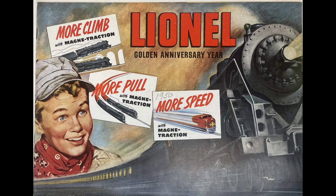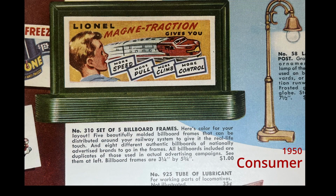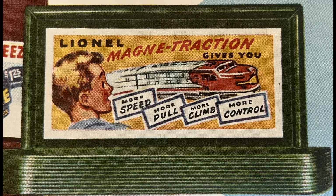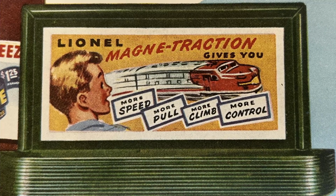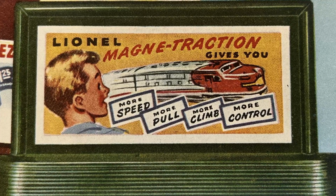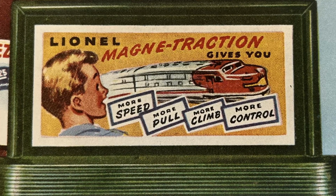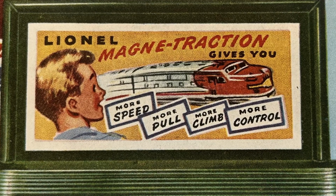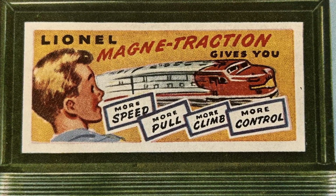The 1950 Consumer Catalog also shows another awesome billboard. This one in full color, in the green frame that was produced. It says Lionel Magnetraction, gives you more speed, more pull, more climb, more control. It shows a boy looking at a Santa Fe F3 speeding by. Wow.